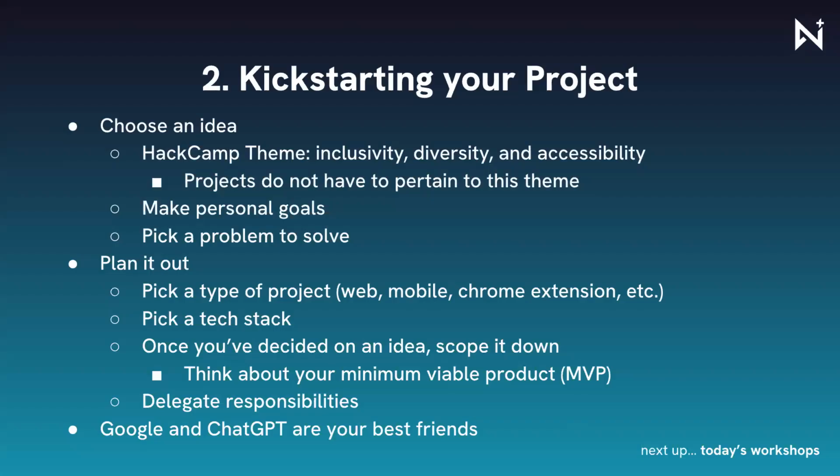Okay, next up, we're going to talk about kickstarting your project. I think this is where a lot of people get stuck sometimes at hackathons. They're like, oh, I don't know what to build. How do you even build a project? I want to make a website, but how do you even do that? And that is totally okay.